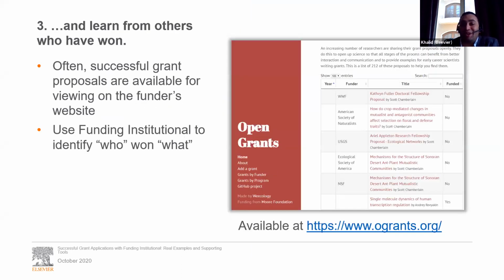And learn from other people's grants. There is a very interesting website called OGrants. It's part of Open Science Initiatives. People actually upload the proposal that they have written and got a grant for. A lot of funders would say publicly, we're funding Professor X from Y University, but you will not be able to see the grant proposal that they have written themselves. So OGrants is where you go and say, I got this grant and this was my winning proposal for it. It's a very important thing to see what worked. For example, if I'm applying for a grant with WWF, I would want to see a successful grant that was accepted by the WWF.